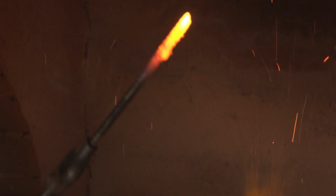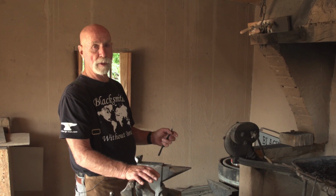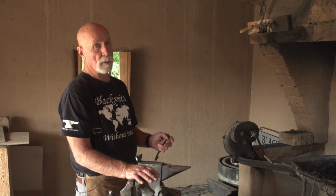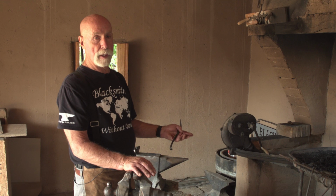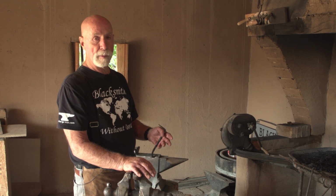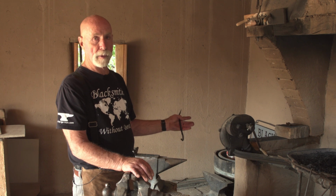The tools that I'm using, the small tools, are all exactly the same as blacksmiths would have made and used. They would have made most of the tools themselves, and I've made a lot of my own tools. But these are the same tools that would have been used from the 1600s on. They would have used these very same types of tools.